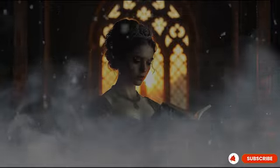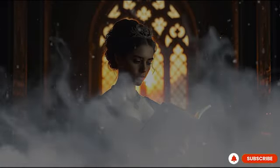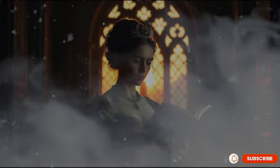According to surviving nursery rhymes written down centuries later, the songs mothers sang in winter were simple and repetitive, meant to calm both child and parent.